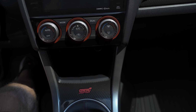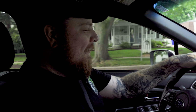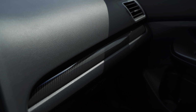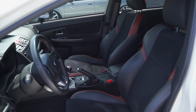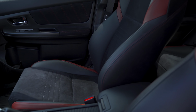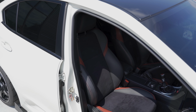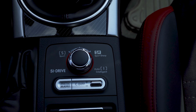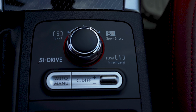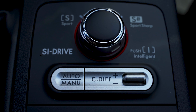But the newest generation STI at the moment, it's not bad, it's not great, it's nothing phenomenal, but it gets the job done. If you're not too worried about the interior having all the latest up-to-date stuff, you're not gonna mind. I mean, it has Bluetooth, you got AC, you got cup holders, you can change it from sport to sport sharp, all that kind of stuff. You can change the diff even in the STIs, which is interesting.